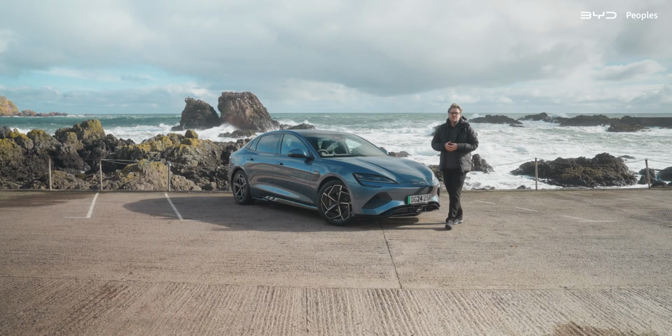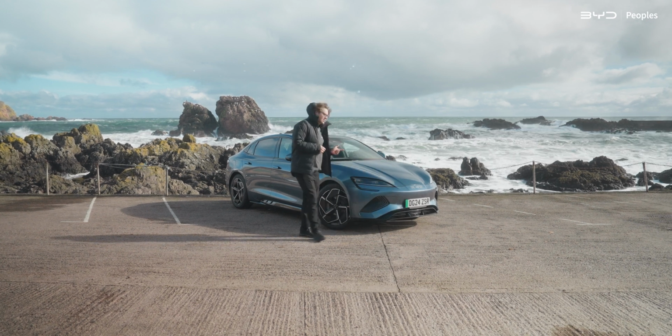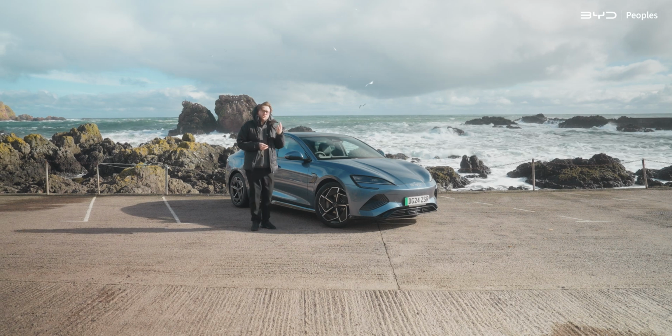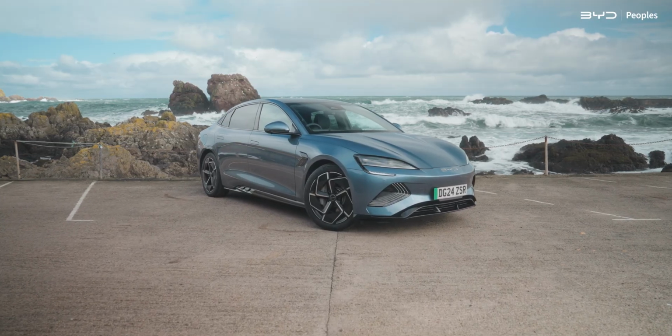BYD have kept the options very simple. There's only two variants, the design and the excellence, and there's visually no difference between the two. There's 4 colours to choose from as standard, this being the Atlantis Grey, and there's a couple of colours that come at an extra cost.